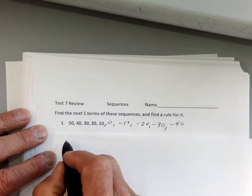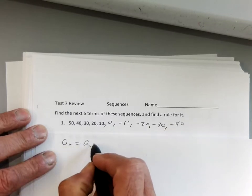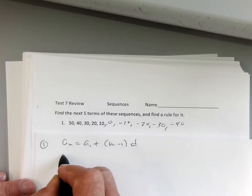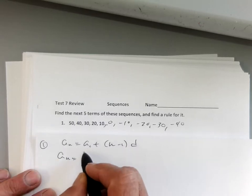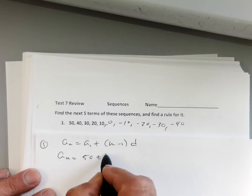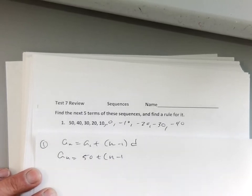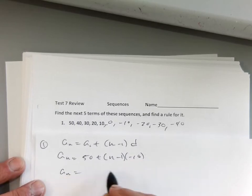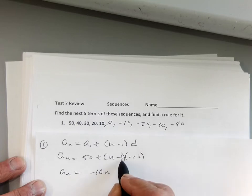Okay, so it's arithmetic, so I'm going to use a sub n equals a1 plus n minus 1 times d. And if I need a rule, I keep n as a variable, a1 is 50, and the difference is -10. And if I simplify that, I'm going to get -10n plus 60, okay? And that is a great answer, okay?